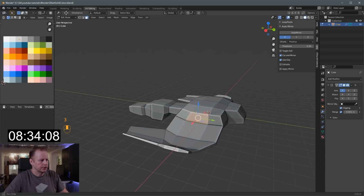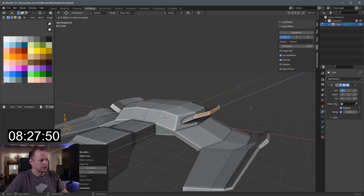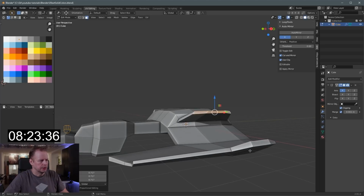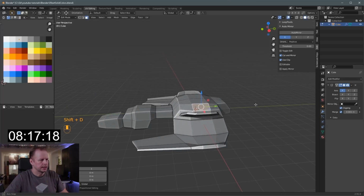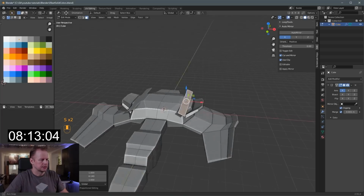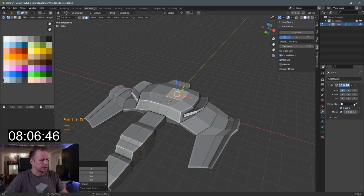Okay, we can do another wing here maybe. So we'll shift select these, I to inset, E to extrude, and S to scale that. And then what should we do here? I'm going to put the engines up here, I think, instead this time. So Shift D to duplicate that face, S to scale it, scale on the Y-axis, and I want to change this one actually. Let's do that one so I get a square one.